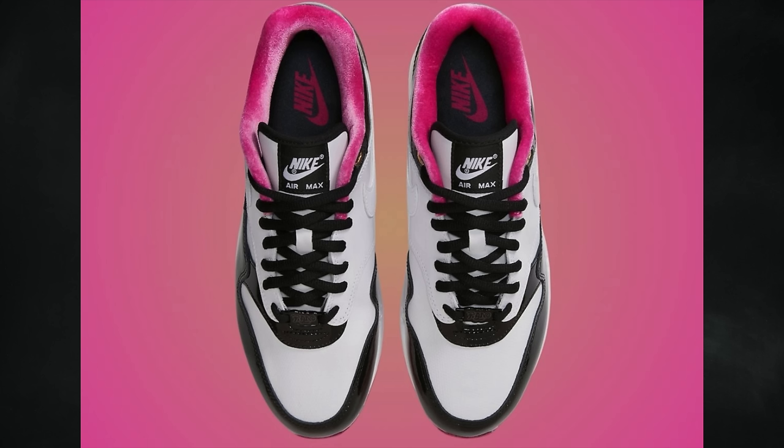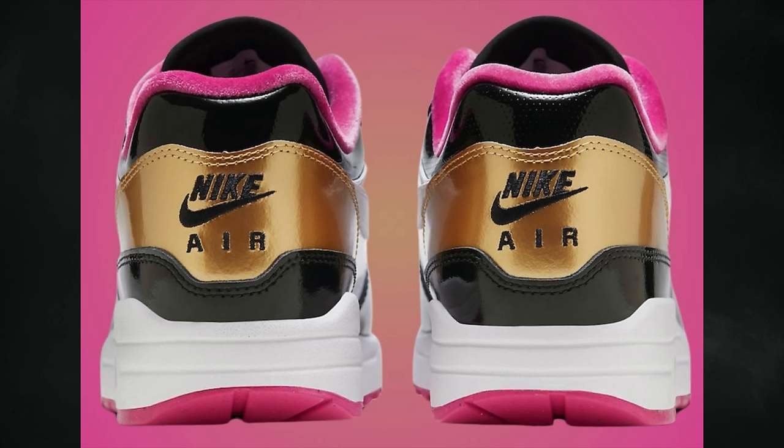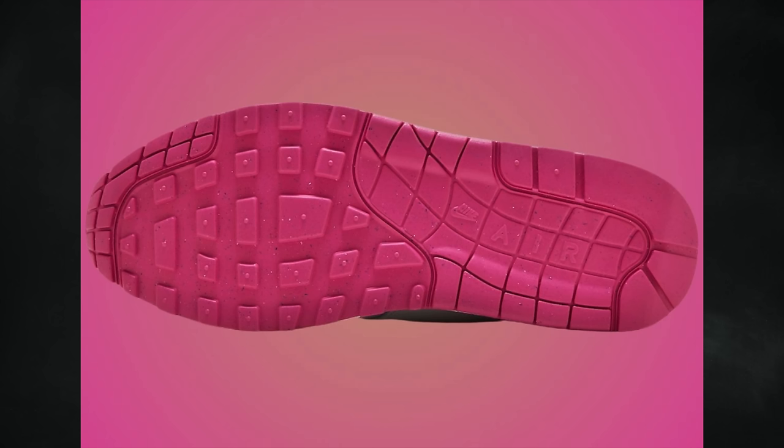The shoes also feature black patent leather on the mudguard, around the ankle, and a little bit above the toe, and then we have metallic gold patent leather around the heels. Now, another nice detail on the shoe is the pink velvet on the liner. And other details include a white midsole and a pink rubber outsole. So at the time of recording, we don't have a release date nor a retail price. They are expected to either release later this spring or summer, and more info coming soon.